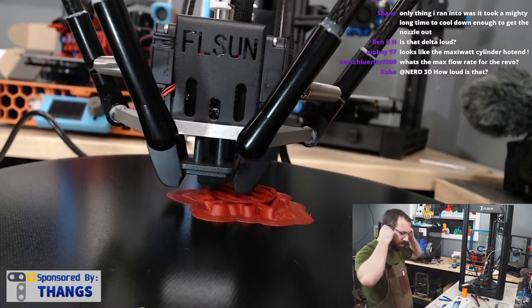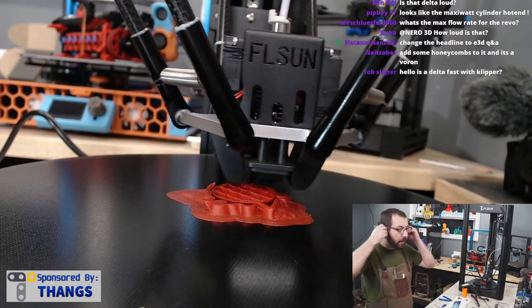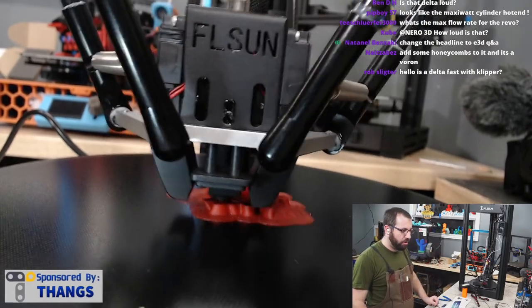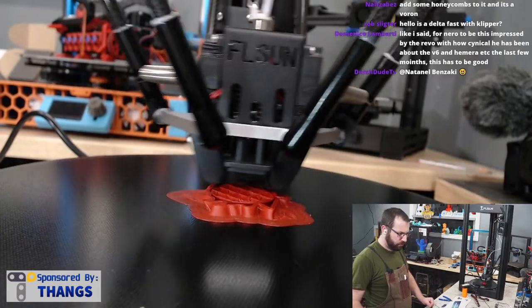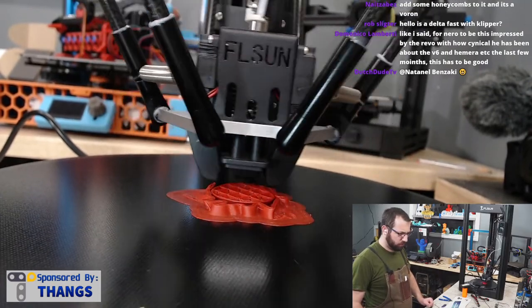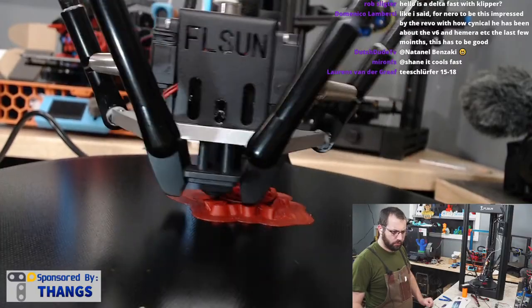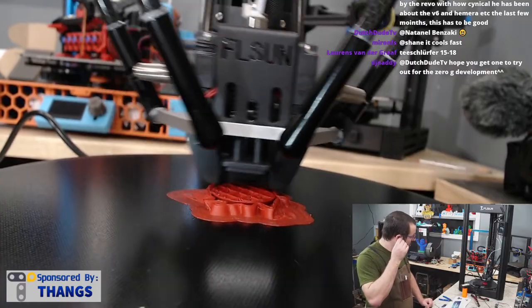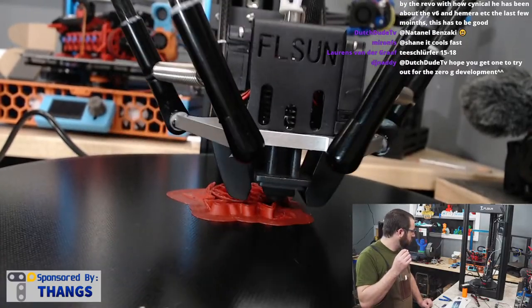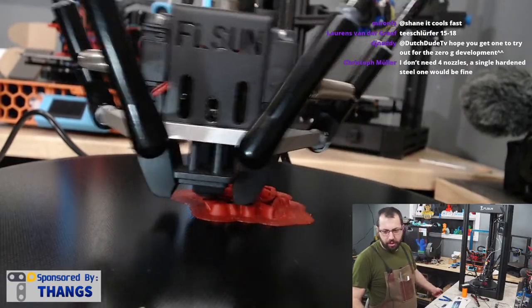The Delta loud? Let me take out my noise-canceling earphones. Nope, the part fans of my two Vorons are louder. Okay, let me turn the part fans off. Nope, Delta's not that loud. Not anywhere to the point I'd be concerned.